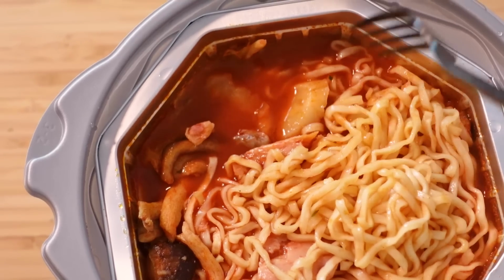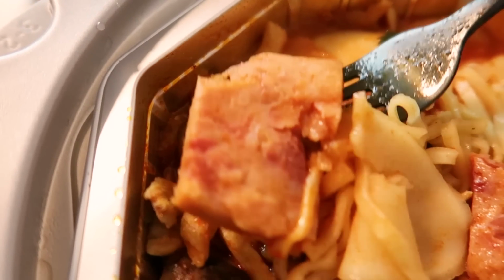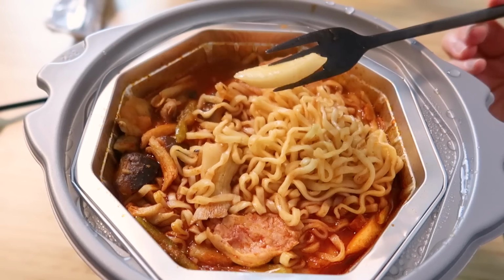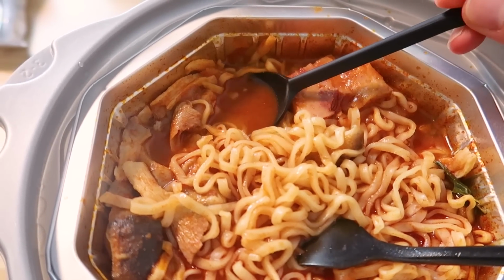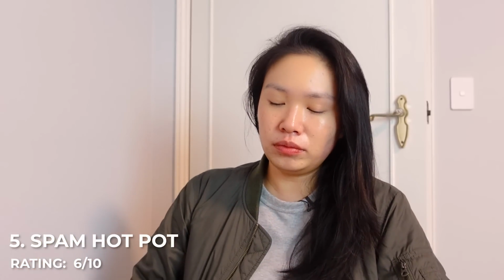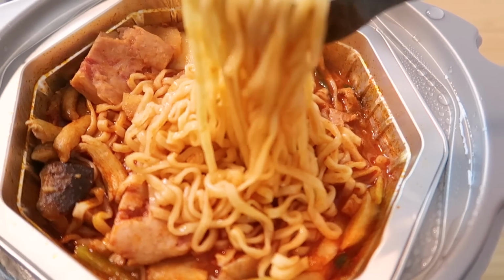I think of all the different things that I've had so far, I would go for this one because this one just tastes like instant noodles. Except for the spam. For the spam, I would just add my own. If you were gonna get this, just add your own spam into the pot. All right, and let's see what the rice cakes taste like. The rice cakes are also all right. It's a bit chewy, which I enjoy. Before I forget, let me just try the soup as well. Okay, that is spicy.